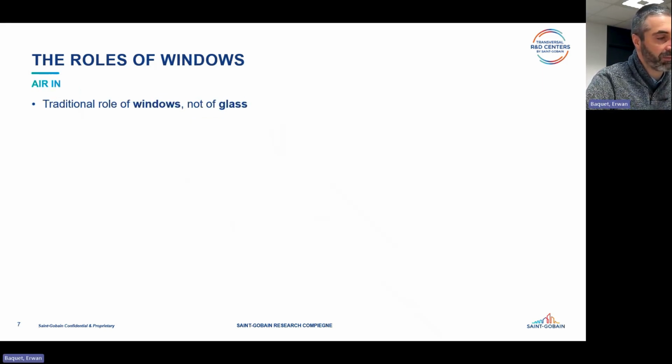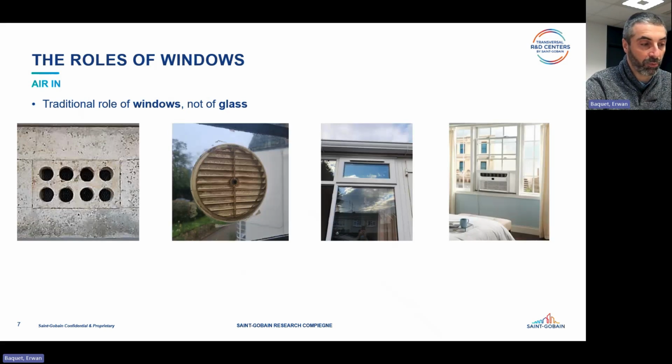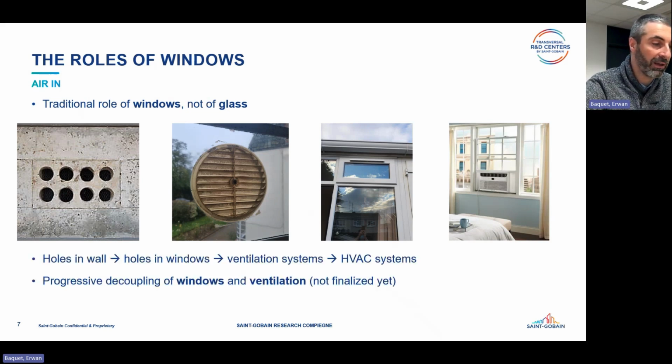Definitions in the dictionaries talk about letting air in, and of course that's not the role of glass, but it is usually and traditionally the role of windows. So sometimes we had holes in walls, but in the history of architecture, we had holes in windows and ventilation systems integrated in windows, and now HVAC systems sometimes integrated in windows. But I think it's important to remember that there's a progressive decoupling of windows and ventilation that has been happening and is still happening, but I'm not sure we can say it's been finalized yet.